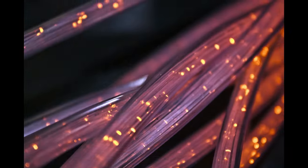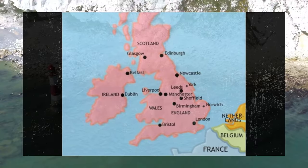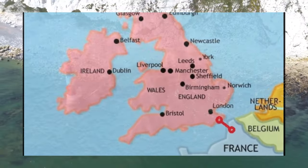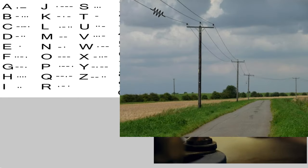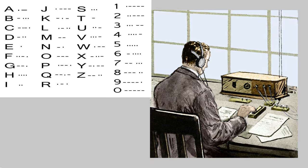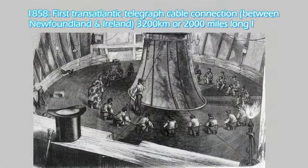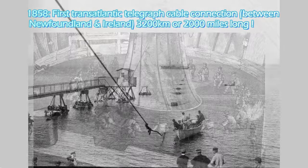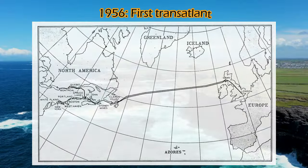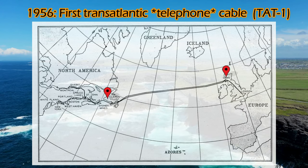But to understand how fiber optic cables work, we have to rewind the clock all the way back to 1851, when the first underwater cable was laid across the English Channel. The technology at the time was the telegraph, where messages had to be translated into Morse code, which then travels as electric signals to the receiving end and is translated back into text. A few years later, in 1858, the first transatlantic telegraph cable was built between the west coast of Ireland and Newfoundland. It was not until 1956, decades after the invention of the telephone, when the first undersea telephone cable, called the TAT-1, was laid between Scotland and Newfoundland.